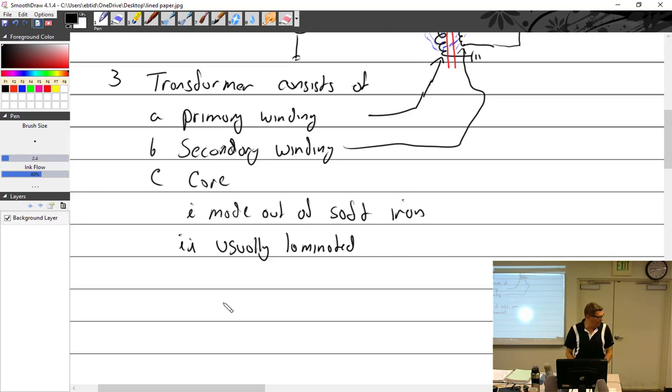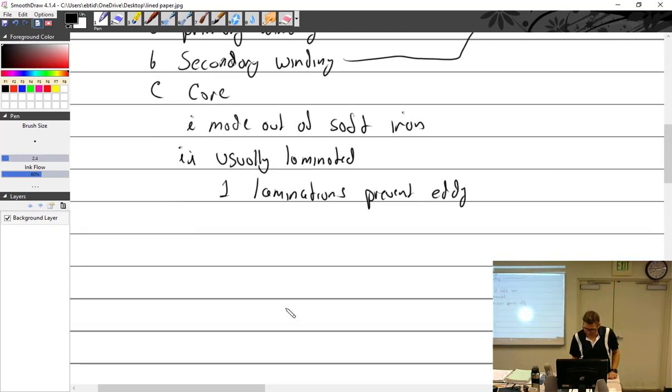Usually laminated. Well, why laminations? Now we've gone off on this tangent about them being laminated. Because laminations prevent eddy currents. And you're thinking, of course, no one knows eddy currents. What are eddy currents? Well, eddy currents are small circular currents that develop in metal and add resistance to the metal. So they're actually like swirling little currents that happen. And you don't want that.